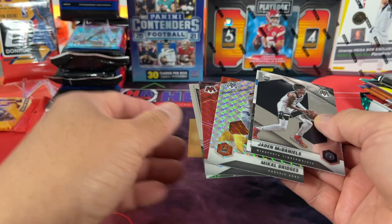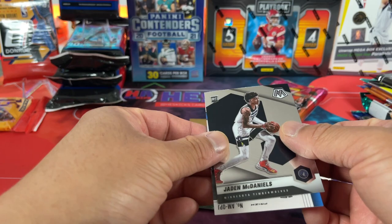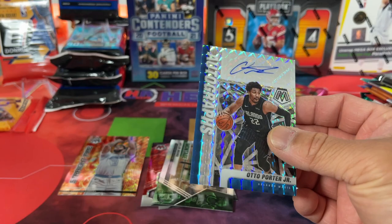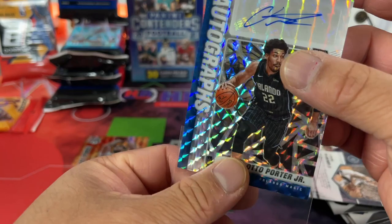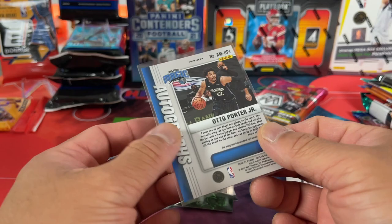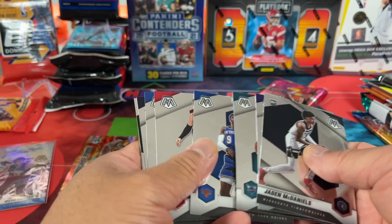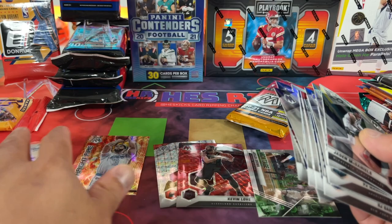Okay, and then we did get Magic. What in the world type of pack was this? So it was obviously opened, and they didn't know it was opened, but it came with an auto. It's Otto Porter Jr., so not one that we care about for the most part. Jane McDaniels here. That was just weird. I've never experienced that before. 1, 2, 3, 4, 5, 6, 7, 8, 9, 10, 11, 12, 13, 14, 15. So, yeah, we got all 15 cards.